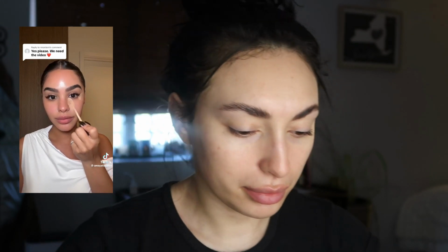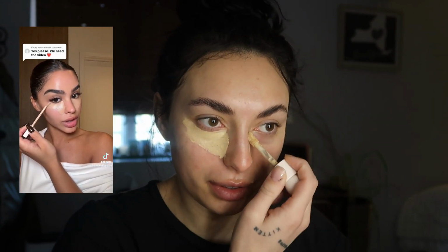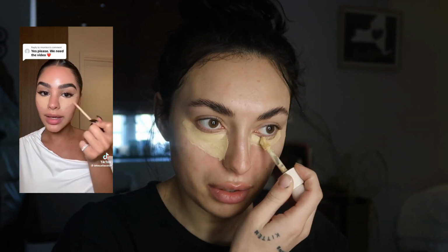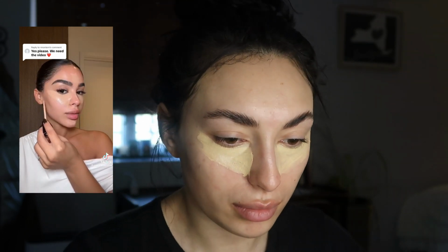Under my eyes. We want to apply a good amount of this since we are not going to be using any foundation. I love this concealer from Lancome, but it is a little bit darker than the Rare Beauty one. I don't know. Give it a try. Okay, she does a lot, so I'm very scared. I honestly feel like it is the perfect shade for my skin tone, and it's so creamy. Go down the bridge, chin, forehead. Now we're gonna go on the sides.